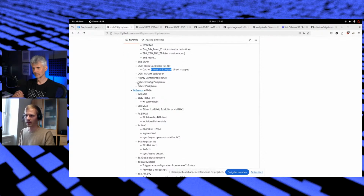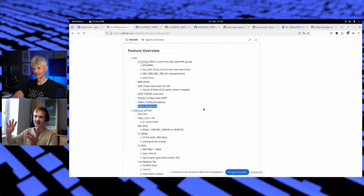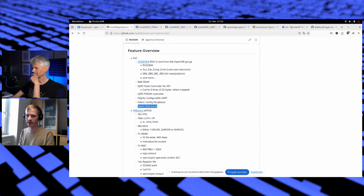Yeah. And there are 2 additional peripherals, the fabric config peripheral and then the fabric peripheral. This is to configure the fabric, the FPGA, and this is then to access the FPGA as a peripheral. So you can then implement a peripheral inside of there, and then the CPU can access it. And maybe you want to implement another UART or something else entirely. That's possible.